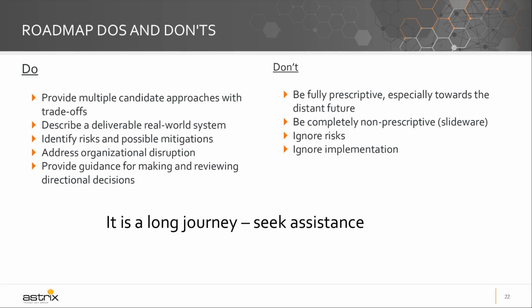So just a few do's and don'ts before we open up for questions. Definitely look at different options, because you'll have a couple of different paths you can go down. It's always good to look at all your alternatives. Definitely identify your risks as you're going through this. Every informatics project has risk, so don't overlook those.